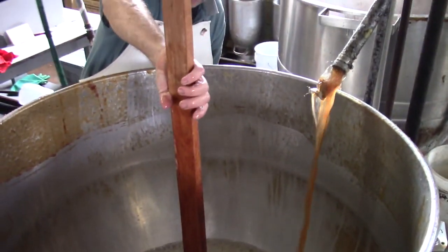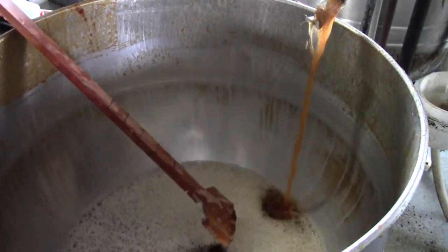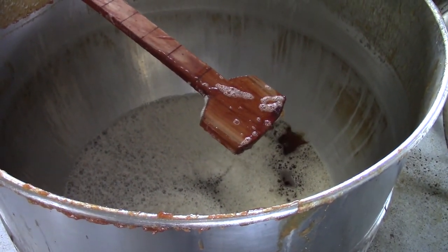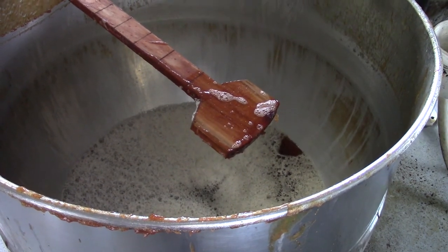Cider has to be boiled down in a 3-to-1 ratio to make it very thick. Then applesauce is added and it's cooked further in the steam cooker. Spices are added, but we don't add any sugar to our apple butter, just all natural, made with only apple cider and applesauce.